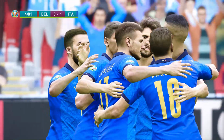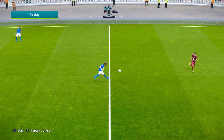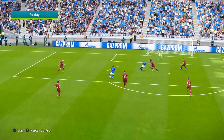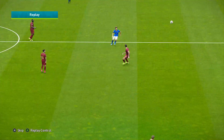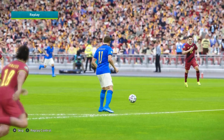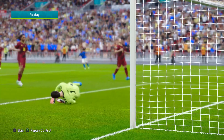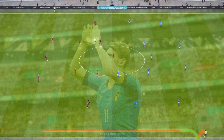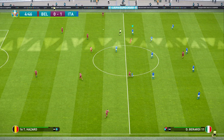Well, you know, sometimes it pays off not to think too much about things, just put your foot through it, and that was a good example. Great contact, and the keeper had very little chance. Belgium didn't expect this, that's for sure. What can they do now?